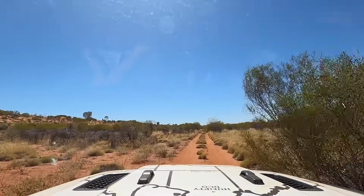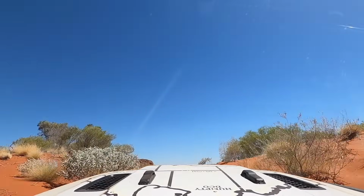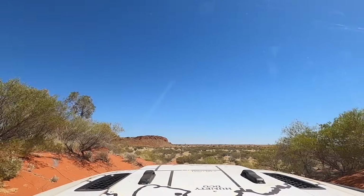In the morning, his tracks were absolutely everywhere. He had patrolled the whole area up and down multiple times.